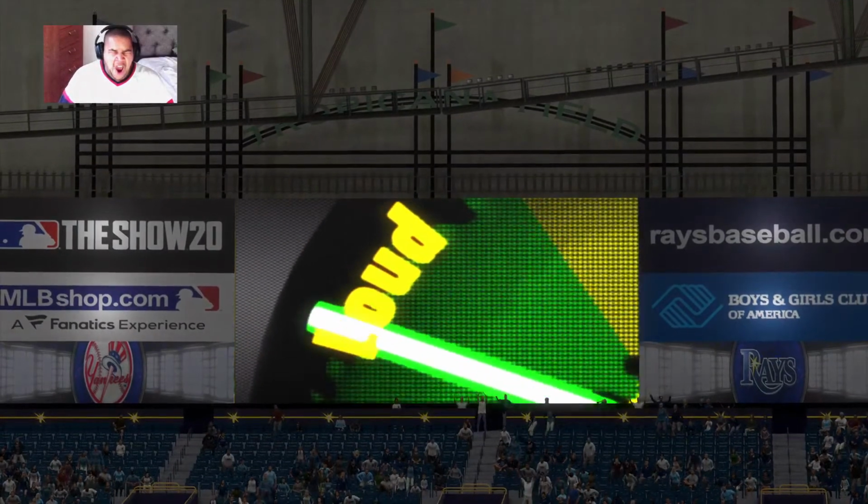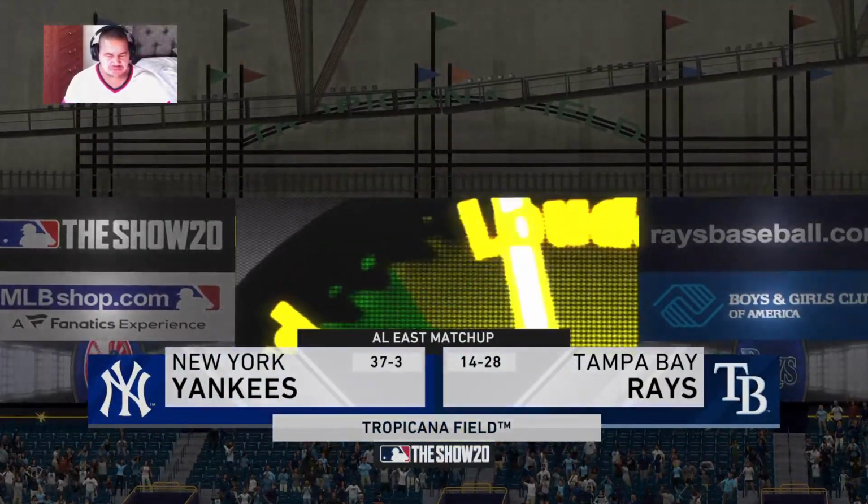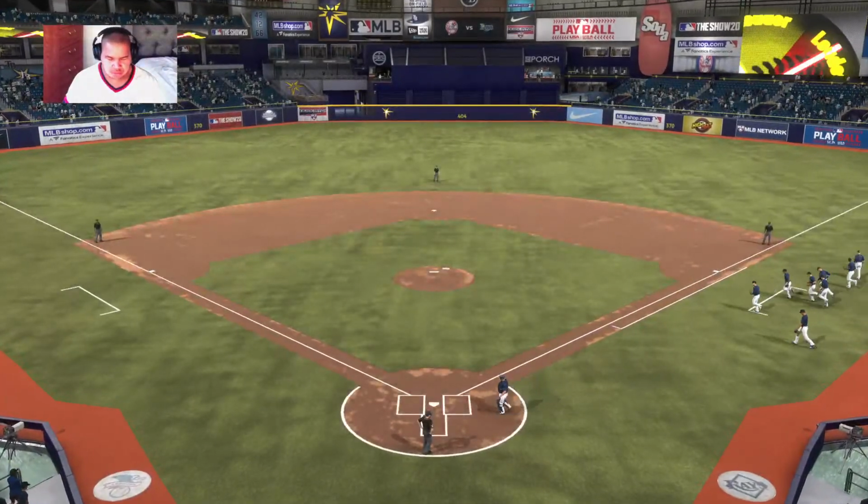We are under the lights this evening as we get you set for another edition of Baseball on the Show. Ought to be a good one here between the New York Yankees and the Tampa Bay Rays.